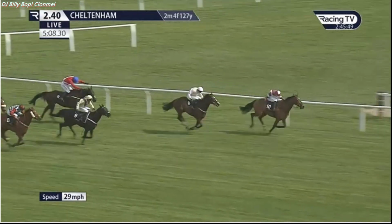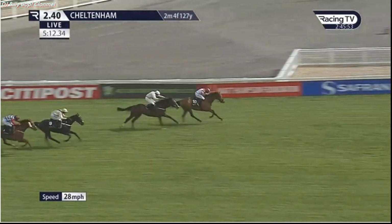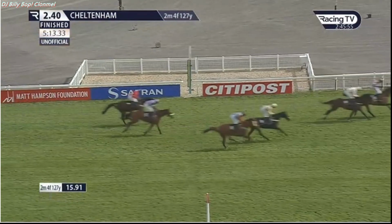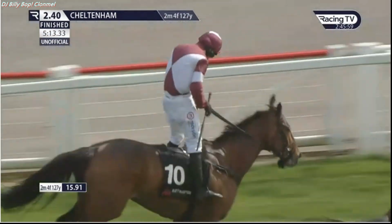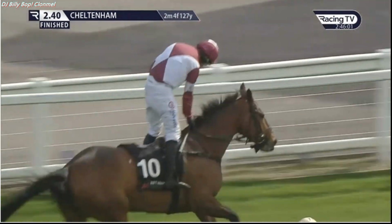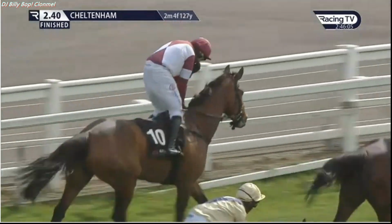Up towards the line. Riskintheground in front. O'More Park is trying to get to him, but Riskintheground, great ride. Saved every yard, Harry Skelton, to O'More Park. Then Bhaloo, and behind these was Moon d'Orange, and then Classic Getaway and Company with Blow Your Wad, Fugitive, probably the last one home.